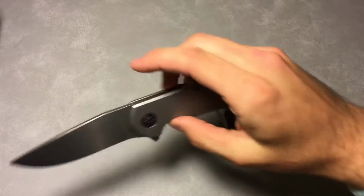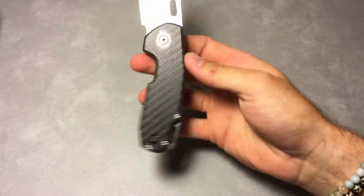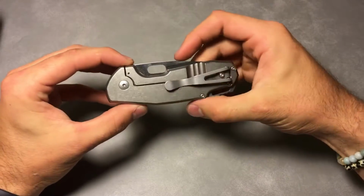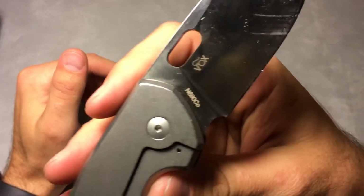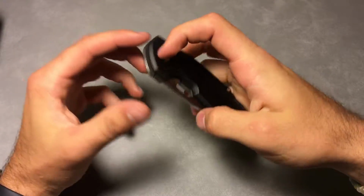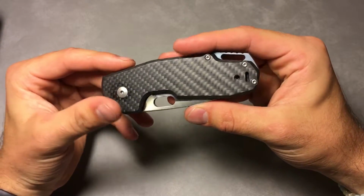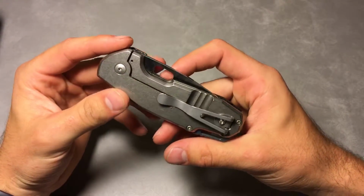So the ZTs had to make my top 5 of this year. And this one I actually got on trade. This is the Viper Odino, and it's still dirty because I've been using it a lot. New steel for me. I think this is Bohler N690CO. Jesper Voxnaes designed. My first carbon fiber knife. My third ball bearing frame lock, titanium frame lock.